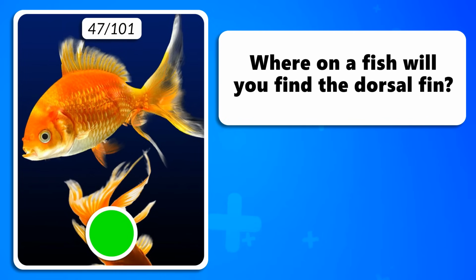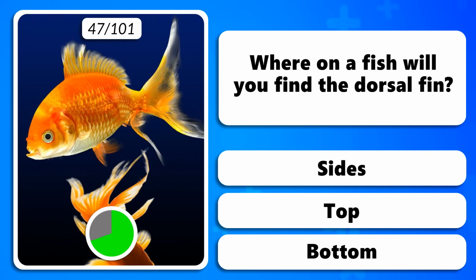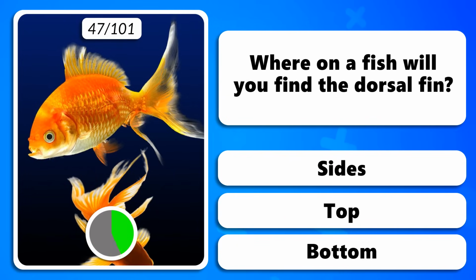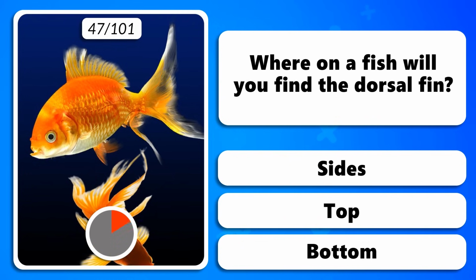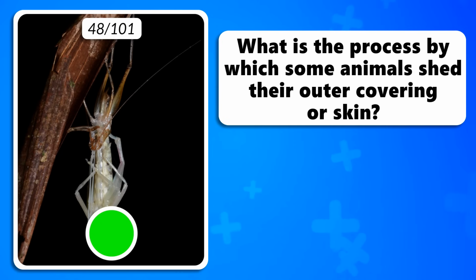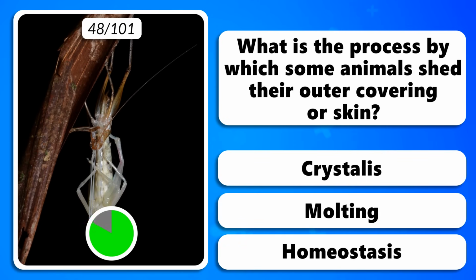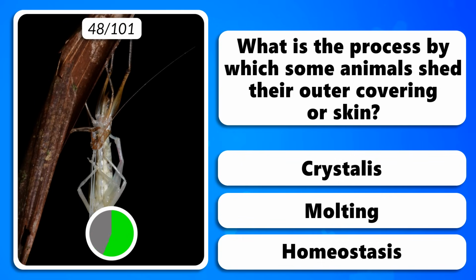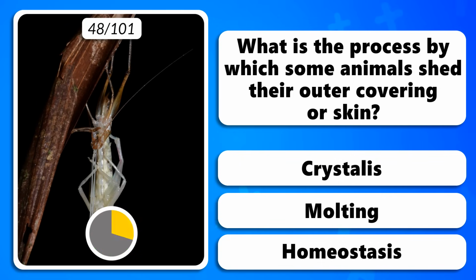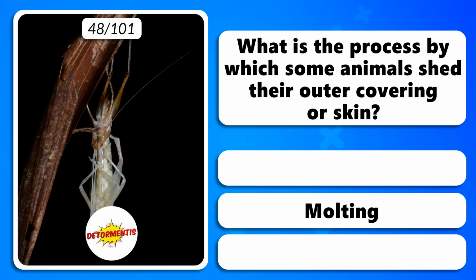Where on a fish will you find the dorsal fin? Is it on the sides, the top or the bottom? It's on the top. What is the process by which some animals shed their outer covering or skin? Is it crystallis, molting or homeostasis? It is called molting.